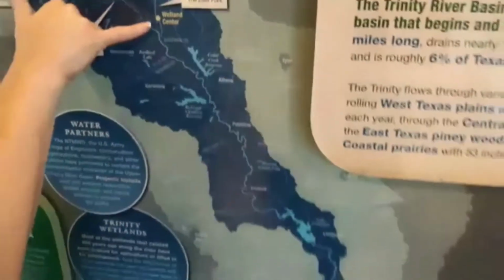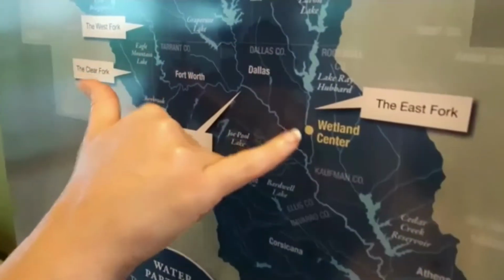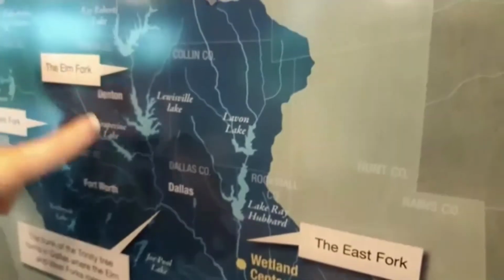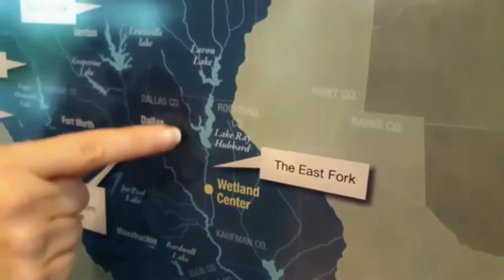If you look at where we are, here's the Wetland Center right here. So we are actually located right off of the East Fork of the Trinity River after the Trinity River has gone through Lake Lavon and has gone through Lake Ray Hubbard, because Lake Lavon's right here and Lake Ray Hubbard is right there.